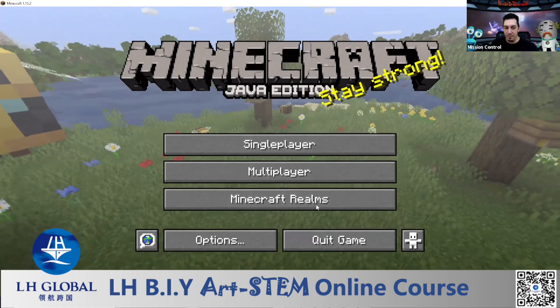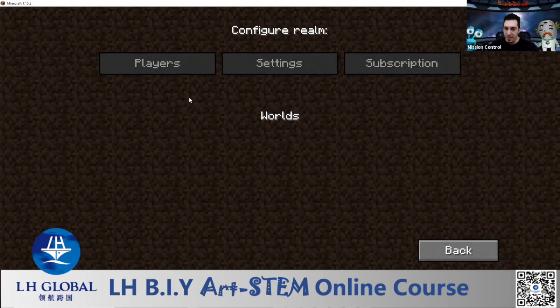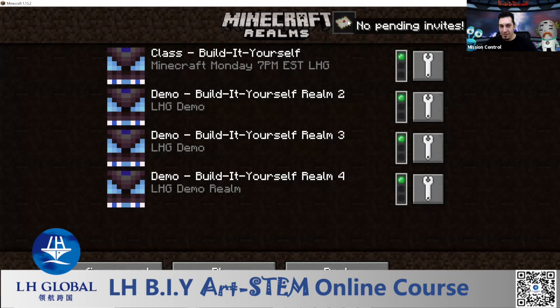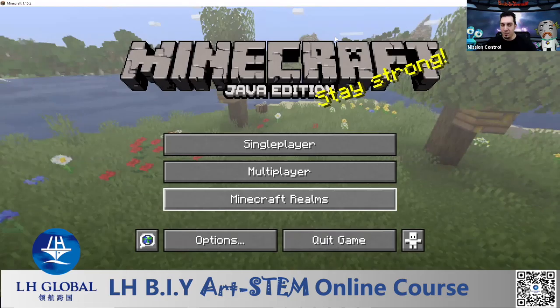If you send us your username, I've invited these players so far to our realm. If any of these usernames are yours, here's how you accept the invite, and this will be true for everyone once we invite you. Go up to this little icon next to the word Minecraft in your Realms menu. Click this little icon, and any pending invites will be here.